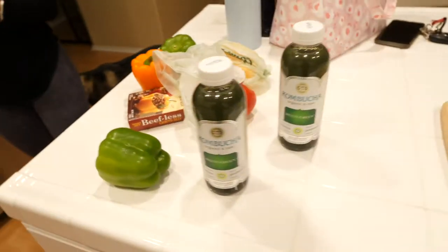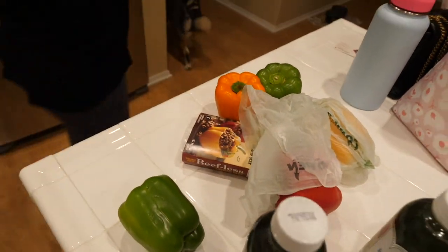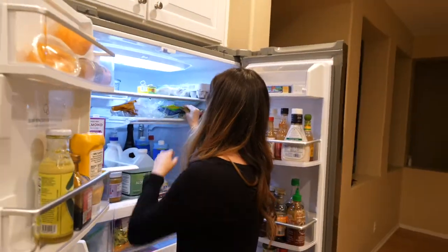All right, let's get it going. Bell pepper, beefless. So the way I make it. Let's see how you make it. My wife's the best cook, by the way.